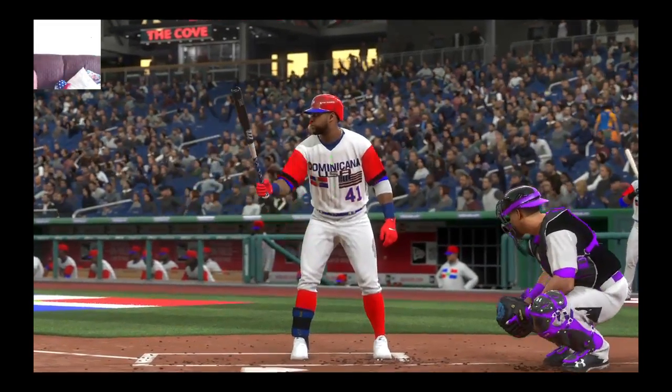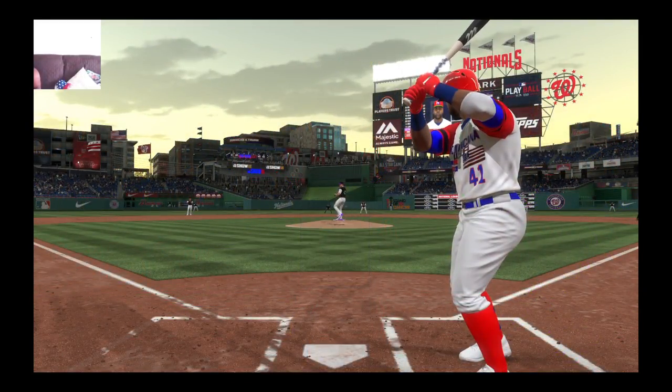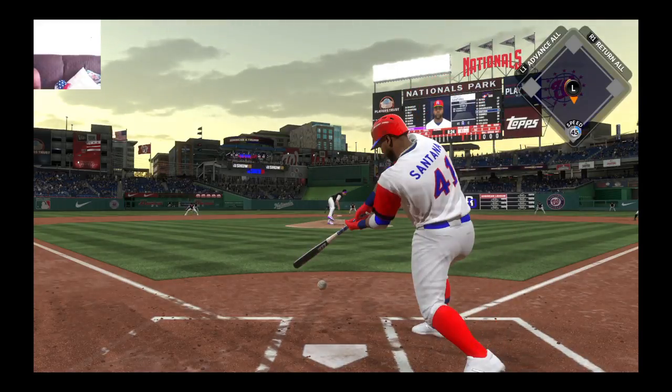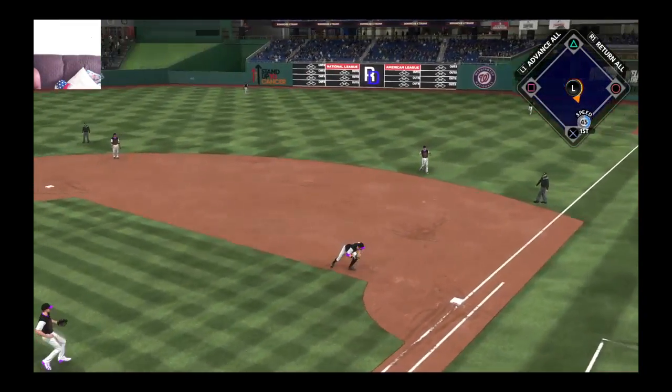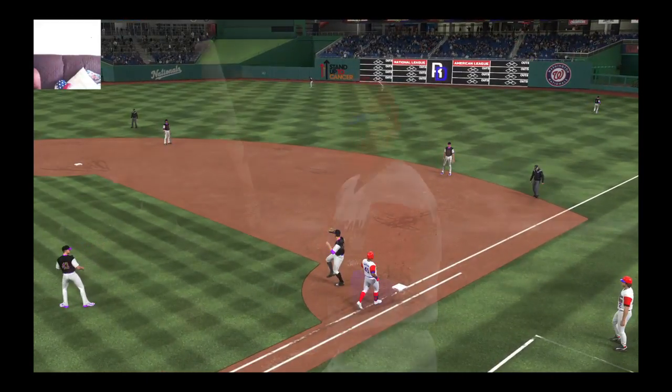So now Carlos Santana. He'll start things out here in the bottom of inning number 7. Infield shifted well to the right. Here's the first pitch. On the ground and right at the shifted infielder. The tag, and he is out.